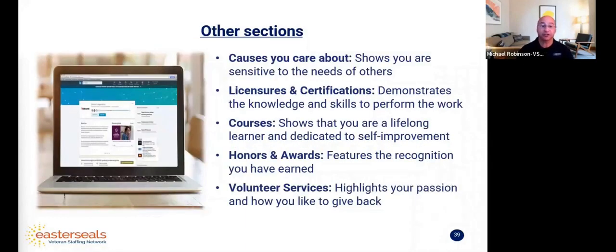So other sections, you can put in there what your causes are, what you really believe in. And more people are doing this. It also gives a snapshot of what your personality is. And it might align to many companies out there that are looking for talent and that culture fit.